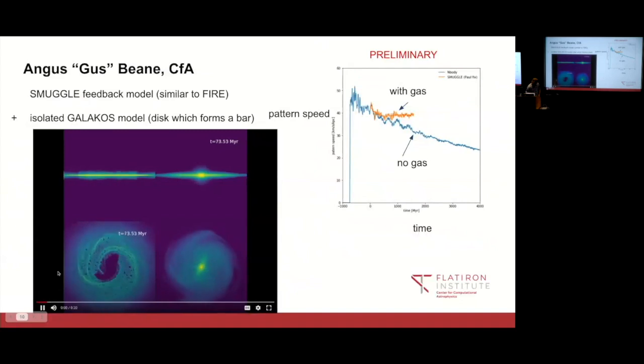having isolated simulations which we can analyze, but which are easier to understand than cosmological simulations, because cosmological simulations, like the Fire simulations, are very complicated. There's a lot going on, which has its pros, but also has its cons. And so specifically what I've been working on is coming up with a setup for analyzing the bar and the bar evolution when you have a gas phase, when you have feedback, and so on.